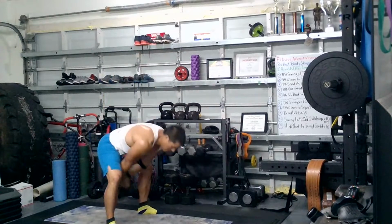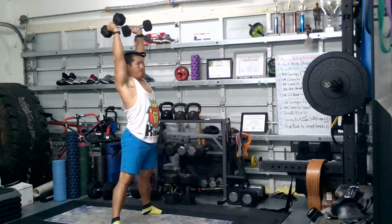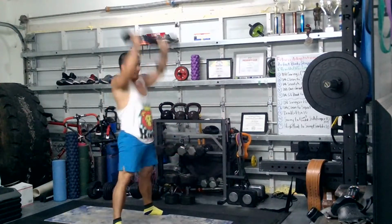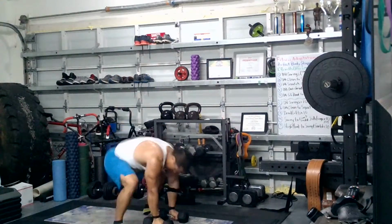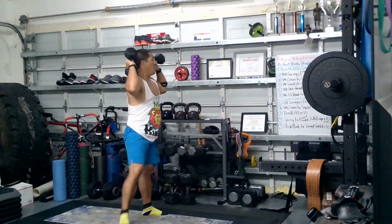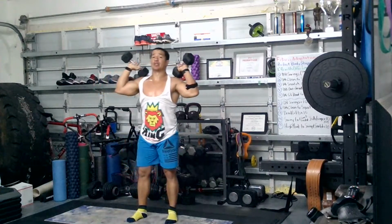That's 7. High plank, snatch. That's 8. 2 more. High plank, snatch. That's 9. 1 more. High plank, snatch. That's 10. Back to the side lunge, front loaded side lunges.